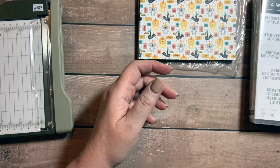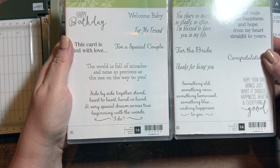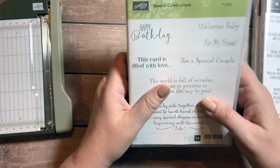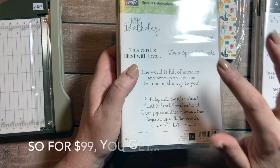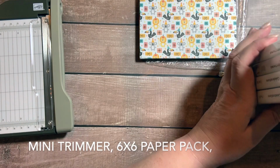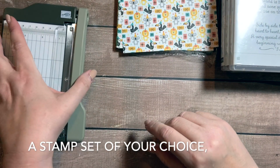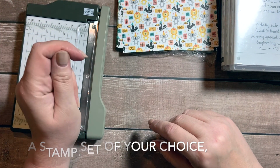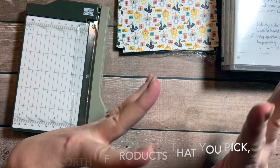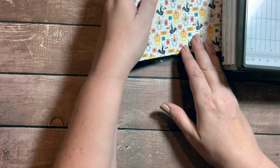Or the other one I really like and have used a lot is called Special Celebrations. So many sentiments. I mean, there's 28 in this set. So I recommend if you're going to get that free stamp set that you get one that has a lot of value for your money. So I encourage you to join right now. It's $99. You get $125 worth of merchandise. You get free business supplies, free shipping. I mean, you just can't beat this deal, so you really want to take that one into consideration.